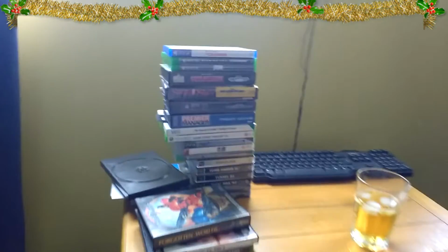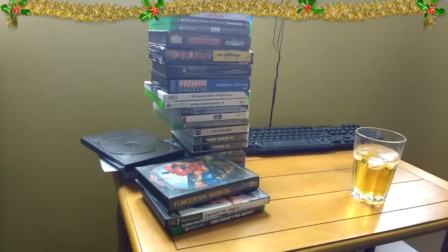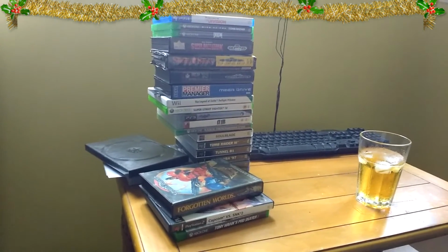So there we go. I shall now put these into the collection. And my game collection, my game room, shall have more games in it. And it shall look even mightier and more fuller.